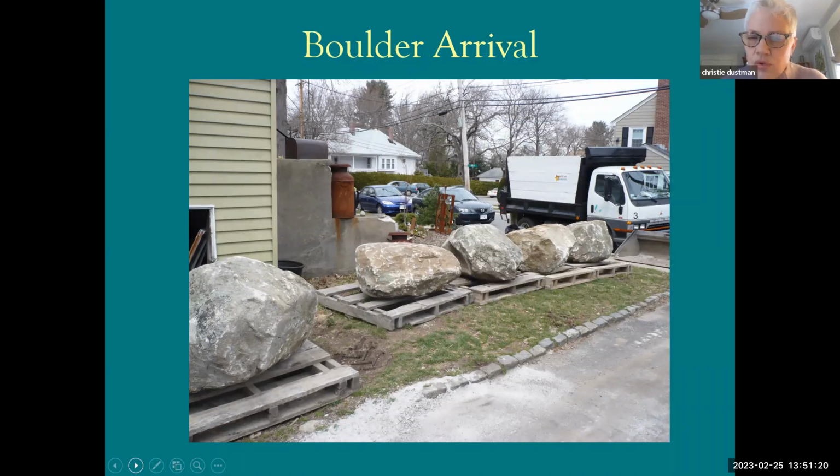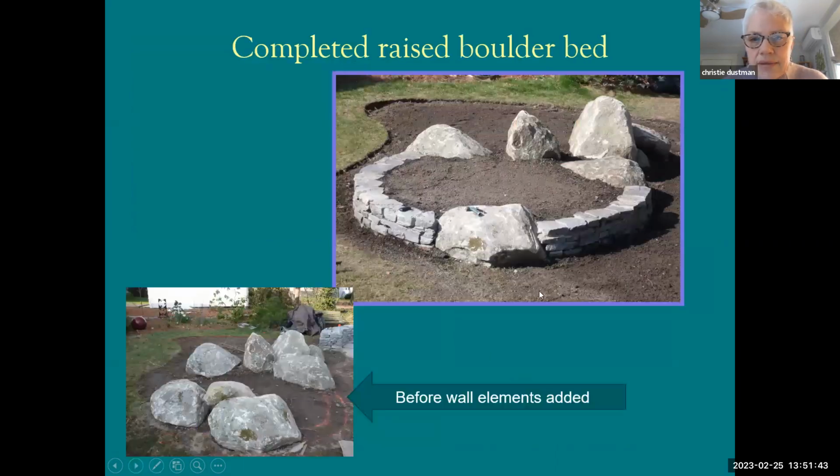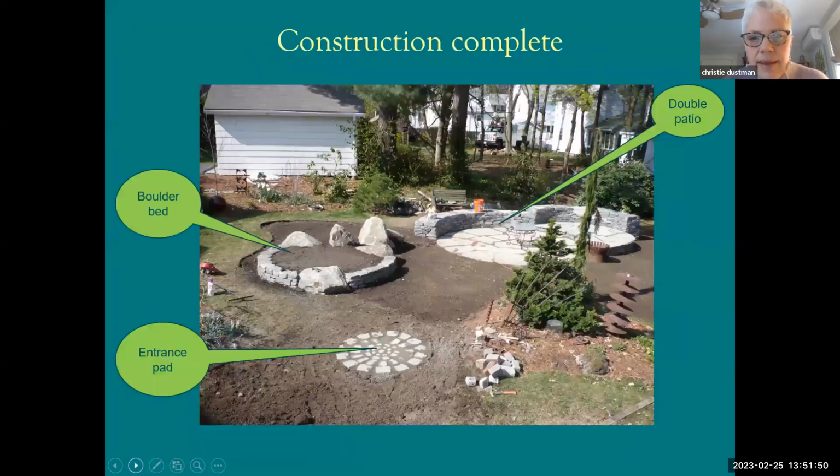This was soon after I bought our current house, and this really made the neighbors very nervous because a whole bunch of boulders showed up in the front yard. And we started to set them in the back, and now we use web straps, not these chains, but at the time, this is what we were doing to set the boulders to create this raised boulder garden. And here you see in the back the finish of these 2 main stone elements in our backyard years ago: this entrance pad, the double patio, and the boulder bed.